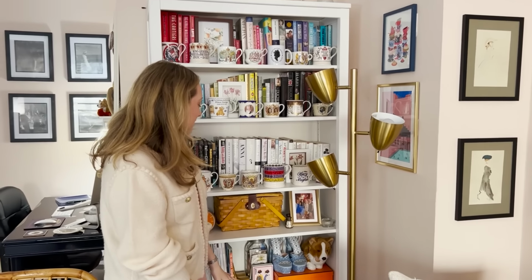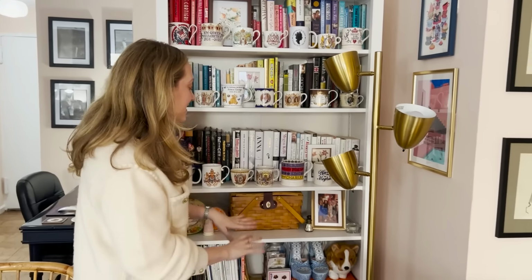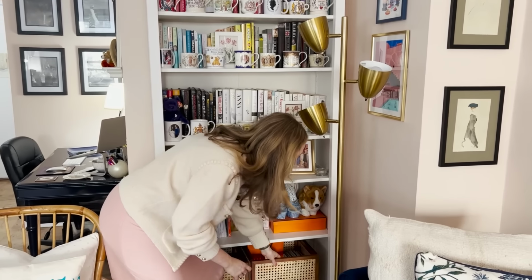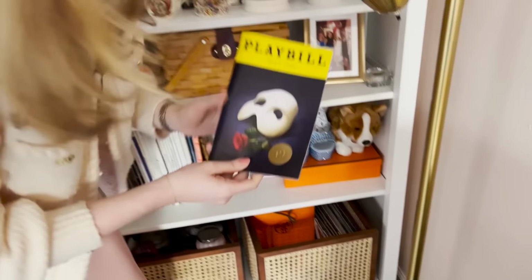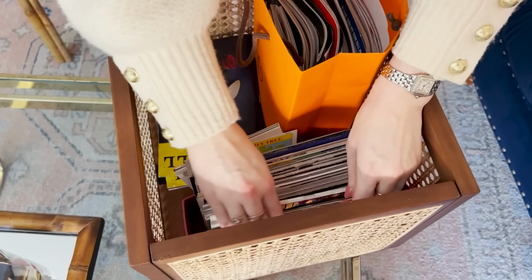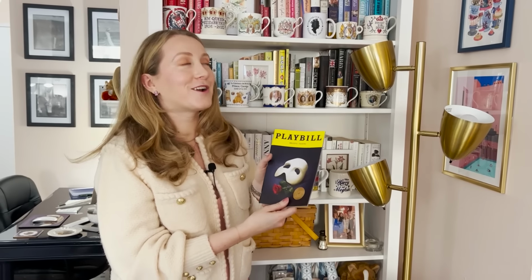Another fun thing I have down here is my Playbill collection. I have been saving every Playbill from every show I've seen since I was 12, and I'm a huge Broadway fan, so that's a lot of shows. Down here are just the ones I've had since I moved to the city, but it's still nine years' worth of Playbills. My favorite one is this one. It's from my favorite show, The Phantom of the Opera, and I got to see it on the returning night on Broadway post-COVID, so it has this special little gold seal. Definitely something I will cherish forever.